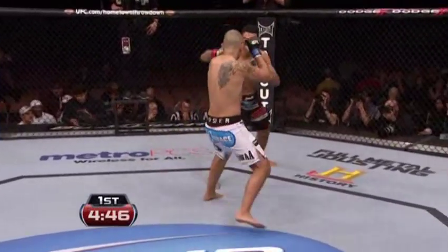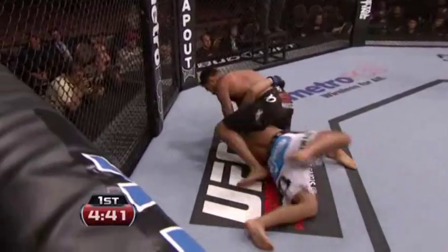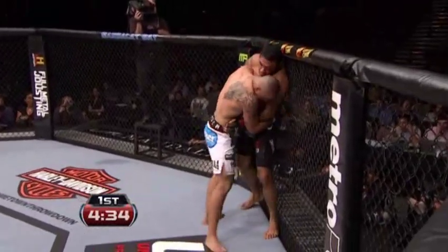They just clashed shin to shin on the first strike attempted there. Sapo moving to the southpaw stance. Takedown. Full mount, look at that. Kuiper snuck out the back door and up to his feet, but he's in a standing guillotine, and he's out of that as well.